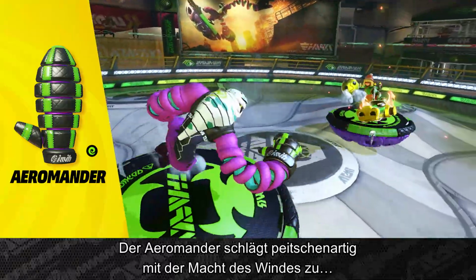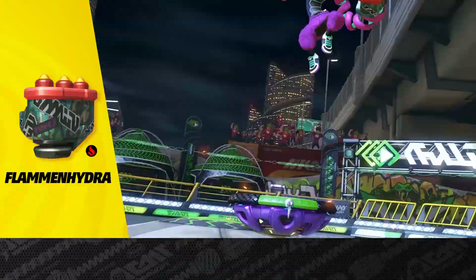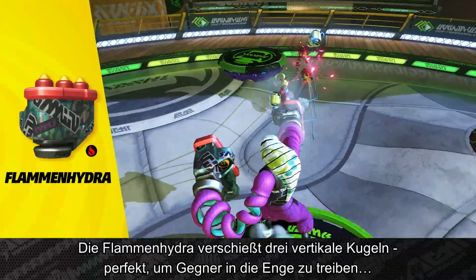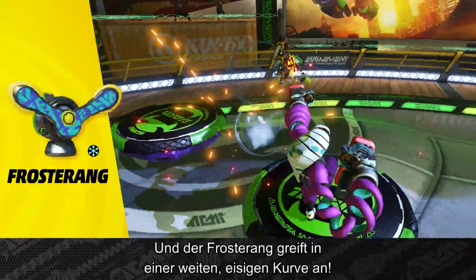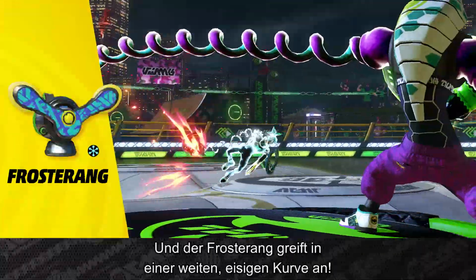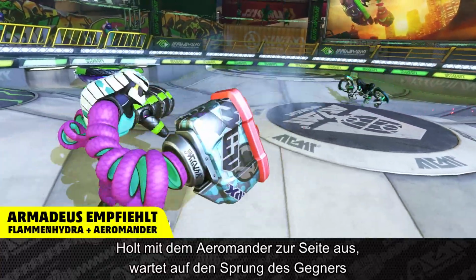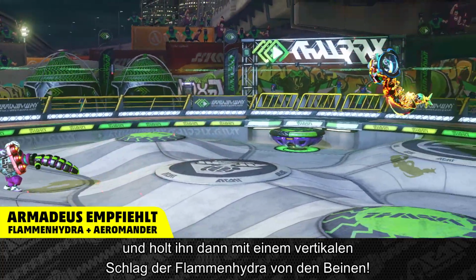The Slamamander is a whip-like punch infused with wind power. The Hydra shoots 3 vertically aligned bullets, perfect for cornering fighters. And the Coolerang is one ice-cold attack with a wide arc. Swing sideways with a Slamamander, watch as the opponent jumps, then take him down with a vertical slice of a Hydra.